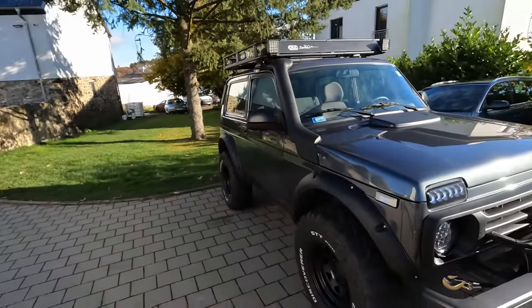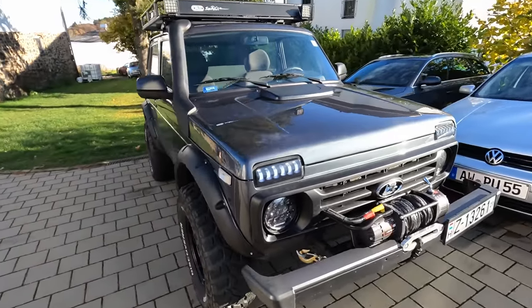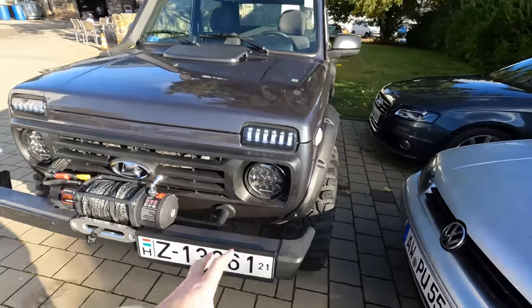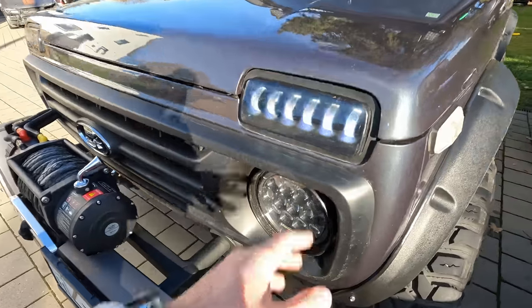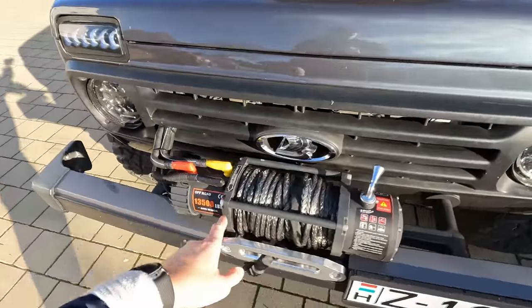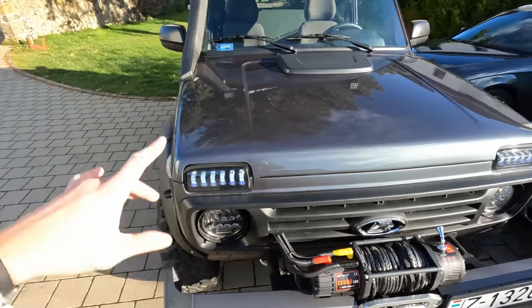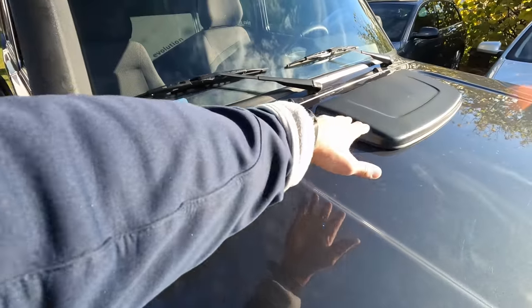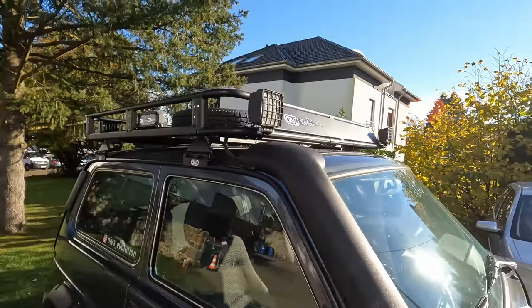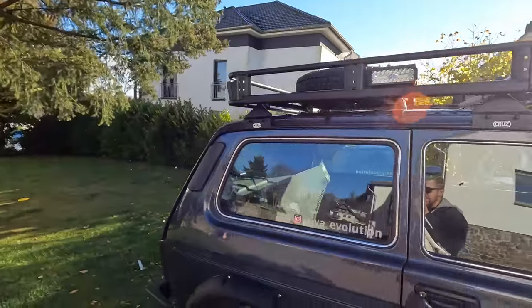because look at the amount of details. It is absolutely mind-blowing. The car has been built fresh. I really love these LED dark headlights with additional daytime running LEDs. Then we have here a winch. This is covered up, so no water is going to go into the engine bay, a snorkel, more LEDs, and emergency equipment on the top.